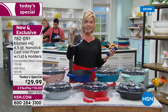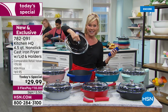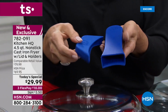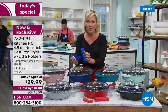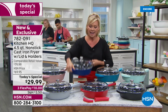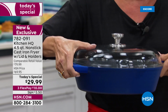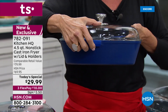Not only do you get this great Dutch oven style tempered glass see-through lid, you're also getting not one but two of the silicone handles to match whatever color skillet fryer that you want to pick up tonight, all under $30. Under $30 for a beautiful pan. This is huge. It's the perfect size because you can do a little, but you can do a lot. And I want you to note that this is cast iron, but it's non-stick. So it's everything that you want. It really is the best of all worlds.